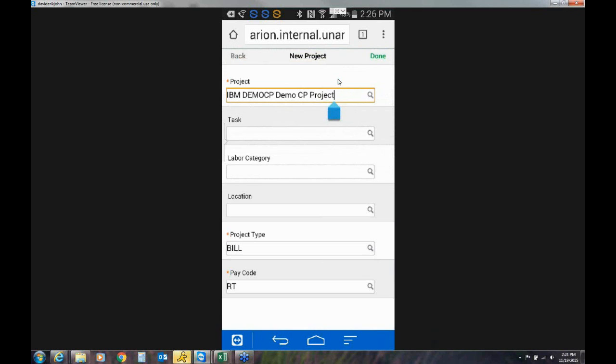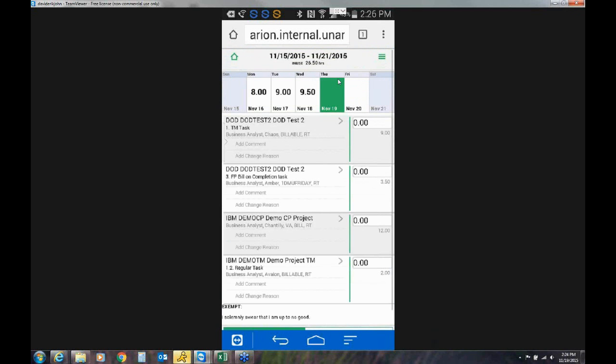If you are going to create a new timesheet in here, it will use the same logic that we have in the existing timesheet to auto-populate the line items in the timesheet if you happen to have that feature turned on.